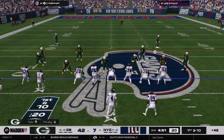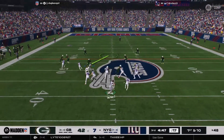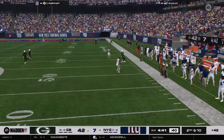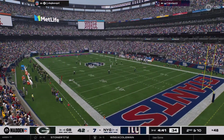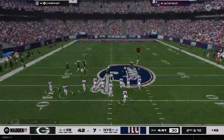1st and 10, ball set up at the 48. From the gun, here's Dart. On the move, headed right. And he just gets rid of it. Knew he had a couple of plays left. Didn't want to take a risk there on 1st down. That right there, King, that's taking the hard lessons from the previous drive and putting it into practice right here.